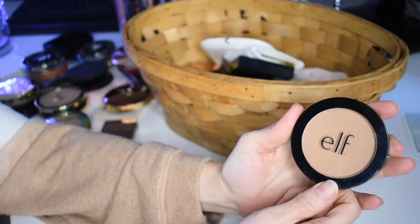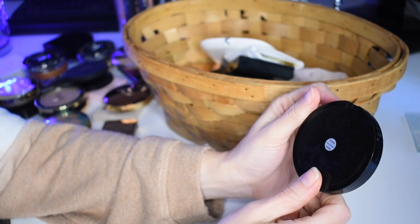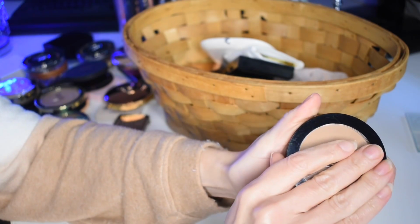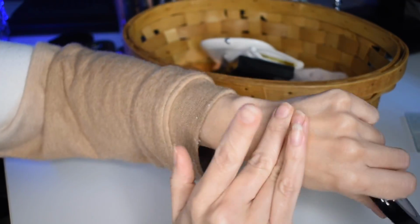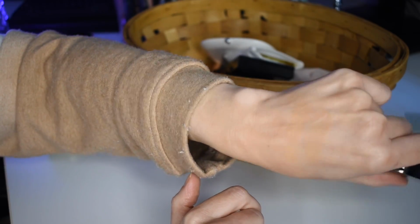Next, another affordable bronzer I absolutely love is this one from e.l.f. This is the Primer Infused Bronzer in the shade Forever Sun-Kissed. I believe this is their lightest shade in their bronzers. But this is a beautiful formula. It's very soft. Beautiful on the skin, very natural, and a gorgeous formula.